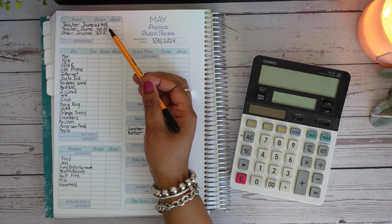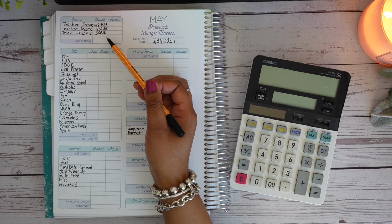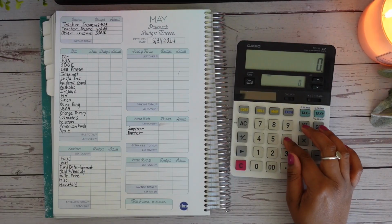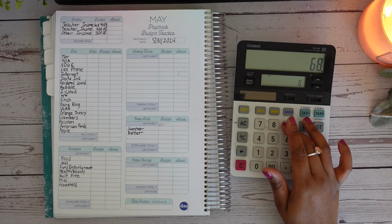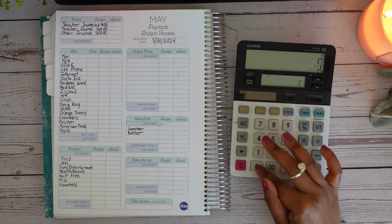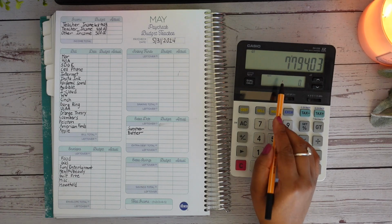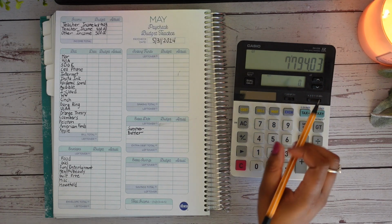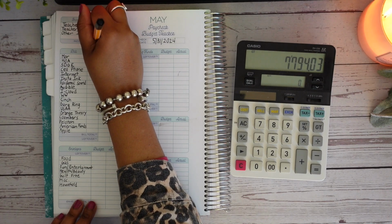Now that I have my sources of income, we need to add up all of my sources of income to get my income total. So $6,894.03 plus $400 plus $500. My income total comes out to $7,794.03, and we're going to go ahead and put that on the income total line.